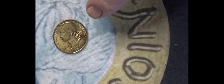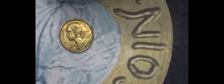There we go. The 20 centimes from 1994. It's a French coin with our favourite lady on the front. 20 centimes. We've seen so many of these now. It's a coin that we're becoming very familiar with. 20 centimes.